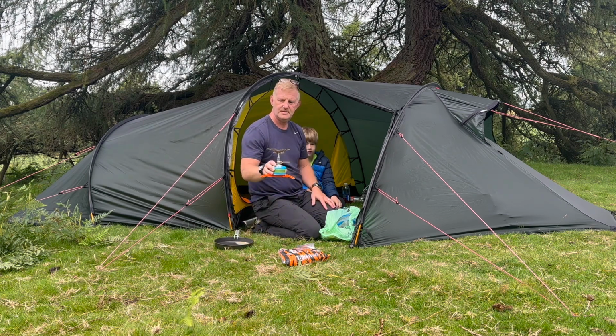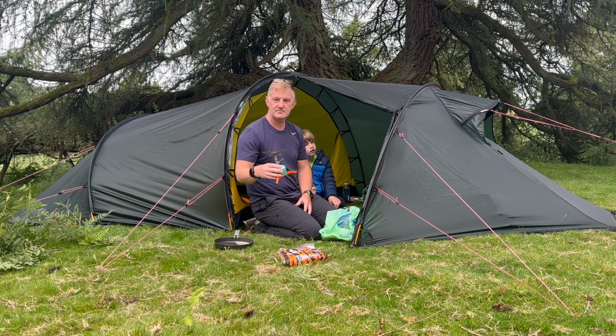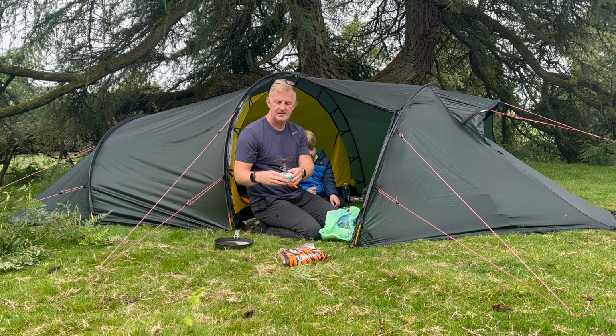The cooker I'm using on this one is one I've had for quite a few years, very reliable. I use this quite often on day outs as well if we're cooking something, and it's the Soto Windmaster.